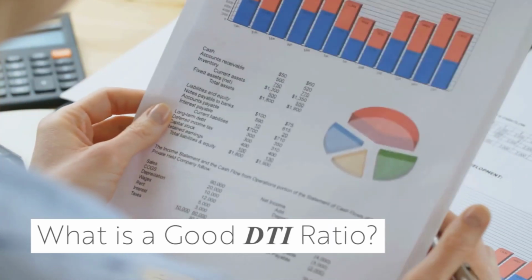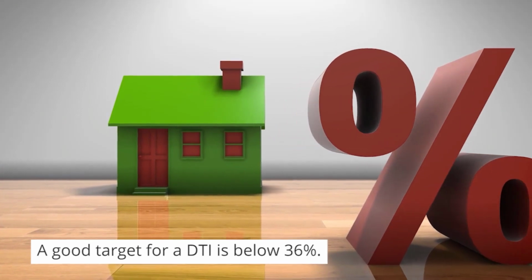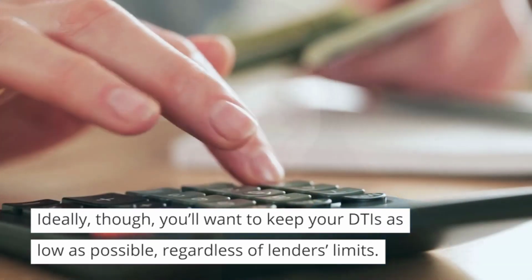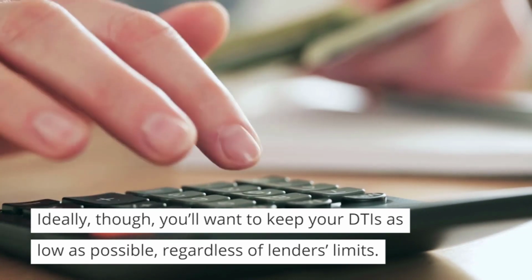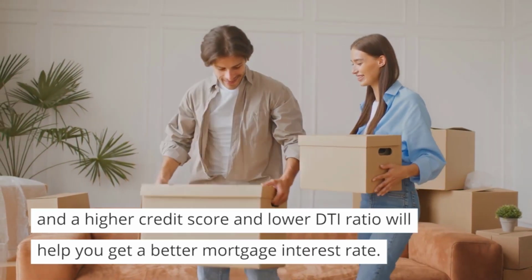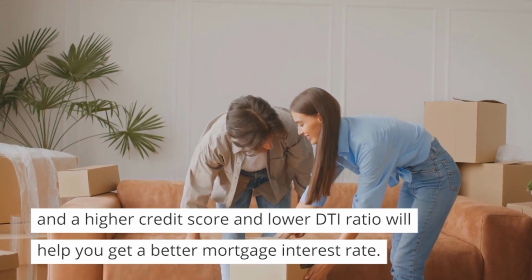What is a good debt-to-income ratio? Well, a good target for DTI is below 36%, but you can qualify for a mortgage with a higher DTI. The requirement will vary by the lender and type of mortgage. Ideally, though, you'll want to keep your DTI as low as possible, regardless of lenders' limits. Paying down debt will improve your credit score, and a higher credit score and lower DTI ratio will help you get a better mortgage interest rate.